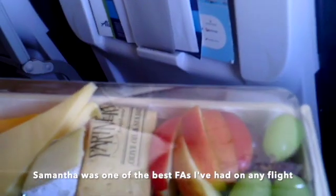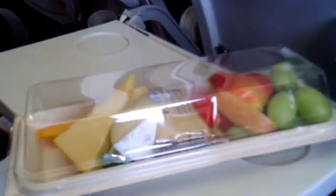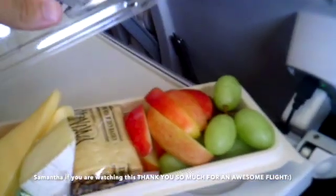Now, on Alaska, they usually only serve these meals if you request them pre-flight. Samantha gave me one because I was one of her favorite passengers. This is by far the best way to end a great flight. This is why I love Alaska Airlines so much. The crew is so supportive. All the flight attendants were very supportive of my filming. If I had a list ranking all of the airlines in the United States, Alaska would definitely be number 1 on that list.